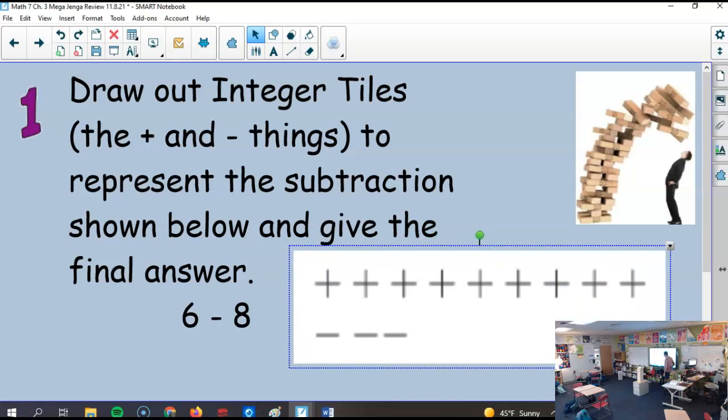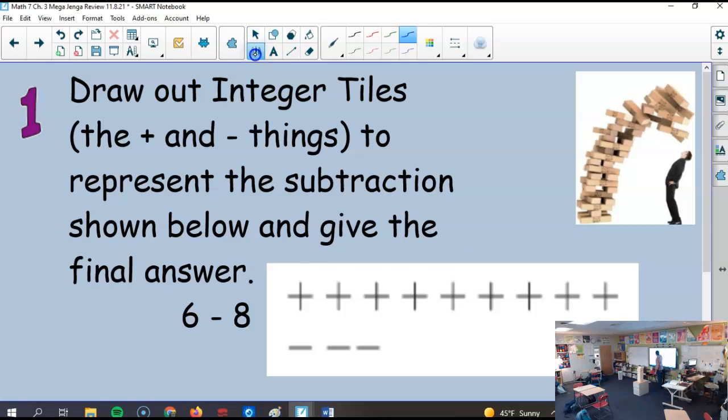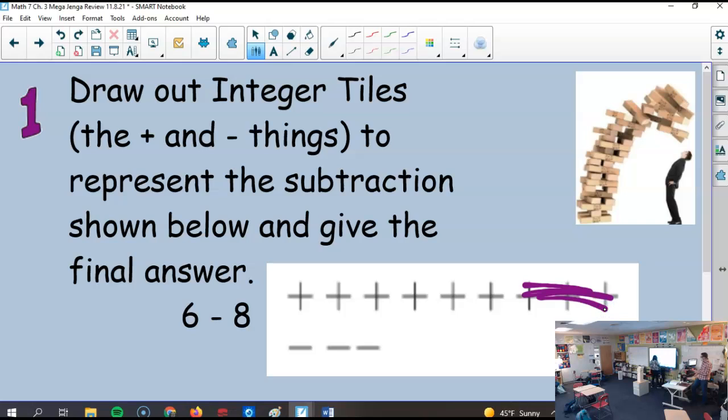Carmen, are you about ready? So do you want to talk me through what I would do to this diagram, or do you just want to come up and do it? Sure, come up and do it. What color ink do you want? Purple. So to show 6 take away 8, go ahead. Carmen's got a difficult task here because we don't have the ability to take away 8 unless we bring in some extra.